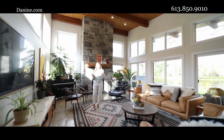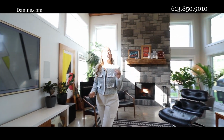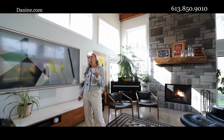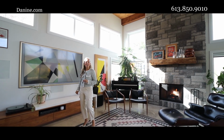Welcome inside. This is a spectacular open concept layout. We have a gourmet kitchen to die for, 3 bedrooms, 2 baths, and a perfect home office, not to mention an endless list of upgrades. You are gonna love this house.